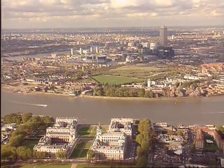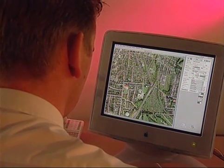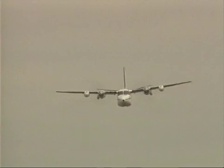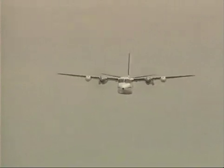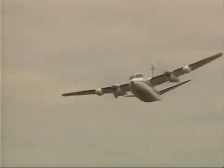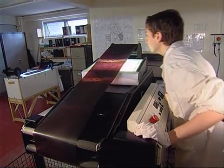When complete, the process will produce a seamless photographic map. With traditional mapping, you don't get a lot of detail about the ground. If you get a green area on a map, you have no idea if it's trees, grassland or wasteland. The great thing about a photograph is that it shows you exactly what's there.